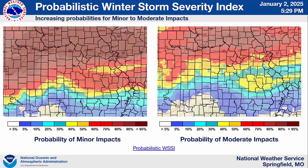So Springfield is sitting at around a 50% chance for minor impacts. That just means that minor impacts means that you would have to exercise a little bit more caution when you're driving. It wouldn't be like your normal everyday sunny skies driving situation.